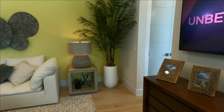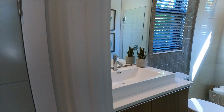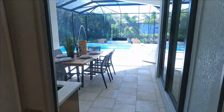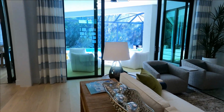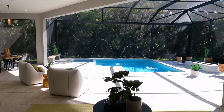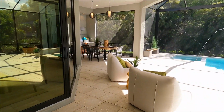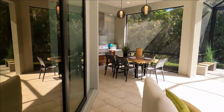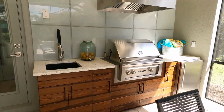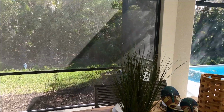From the sitting room, you can go to the pool bath, out this door to the outside. You can enter the outside spaces from all of the rooms that surround it. There's a beautiful outdoor kitchen with some high-end finishes and a Sedona grill. This model backs up to a preserve view.